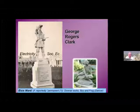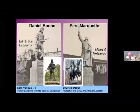George Rogers Clark. And he did a statue in Denver called Boy and Frog, which for some reason was highly acclaimed. Daniel Boone and Pierre Marquette by Yandell and Charles Dalen. Charles Dalen, we'll see his sculpture Protest of the Sioux in a little bit. And the statue of Daniel Boone was widely copied and maybe slightly changed here and there, but there's a bronze cast of one that's in Louisville.